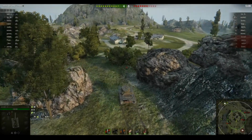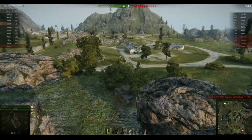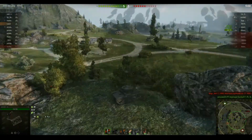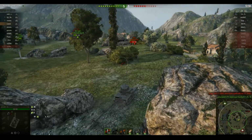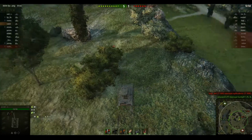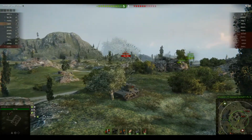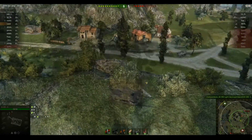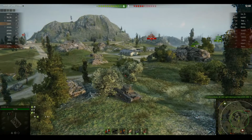We have finally made it on top of the hill, and now we try to spot. Did I mention that spotting is not the strong suit of the T-26? So let's try and get some hits into that MS-1. Nope, he's dead. My team is racking up the kills, my goodness.